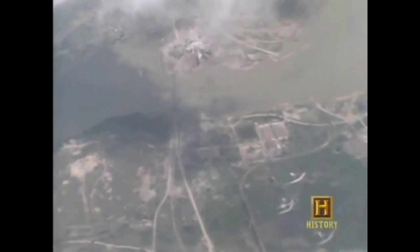Aircraft strike after aircraft strike went into the area and dropped their dumb bombs. Unfortunately, most of these bombs drifted in the wind and missed the target. So there were craters all around the area of the bridge, but the bridge was still standing.